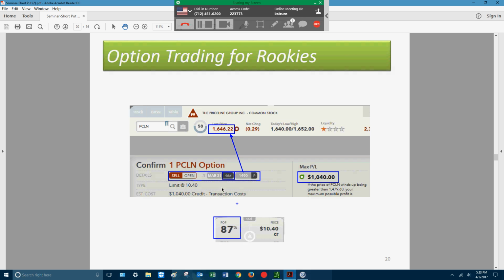It seems so appealing. Like, wow, 87% chance of winning. I can make up to $1,000 if things go my way. And all I have to do is the stock, which is almost $150 above where it is now, if it stays above $14.90 in 46 days, seems like easy money. I mean, how could it possibly go below that number? But remember, 87% means 13% of the time you're going to lose, which is roughly 1 out of 10 times. So 1 out of 10 times, something crazy will happen, and this stock price will actually go below $14.90. So what's going to happen then?